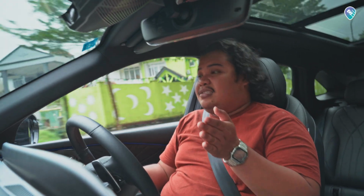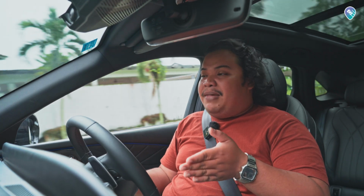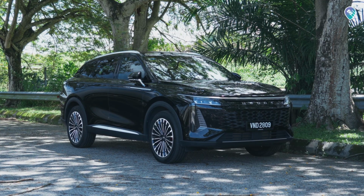So like I said just now, as long as you don't gun it like a madman, this is a very decent, very demure, very smooth car for you to drive.